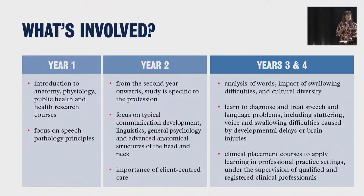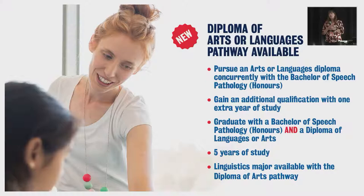If you choose speech pathology, we now have also got the opportunity to offer you the chance to study a diploma of arts or languages at the same time. We've had quite a lot of students who come to speech pathology because they've got an interest in language or in the arts. So we now have a pathway where you're able to get that diploma at the same time as you're getting your speech pathology qualification.